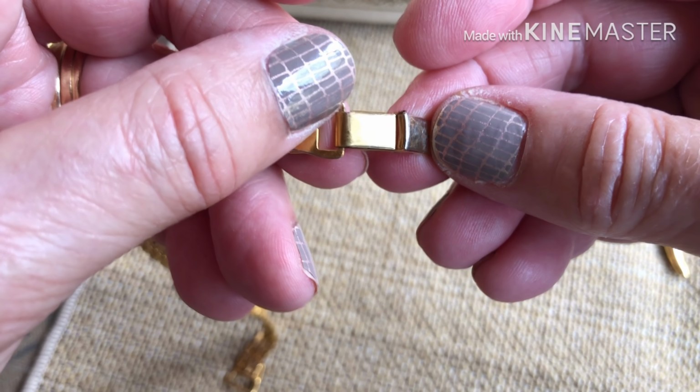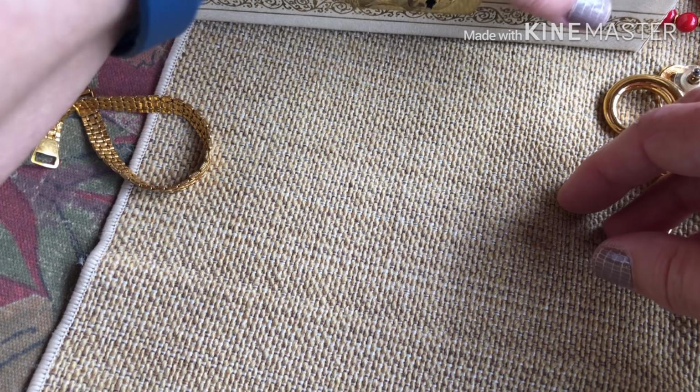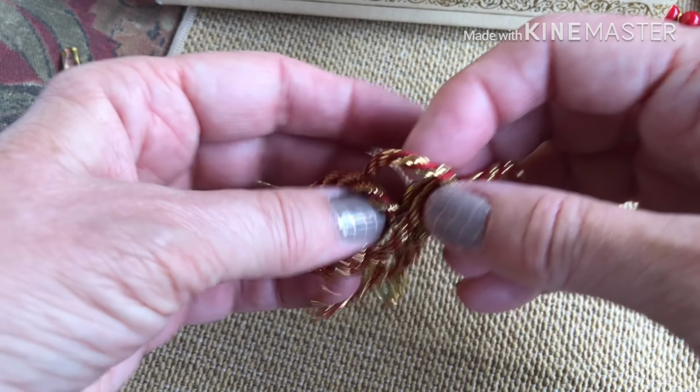What's the matter, Joey? Joey smells the steak. Everybody's smelling that steak. It does smell good, but I don't really eat steak.